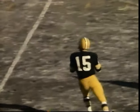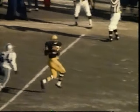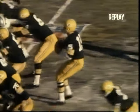Starr takes the snap from center. He's back to throw on first down. Fires one. It's complete to Travis Williams at the 47-yard line, and he's dropped immediately by Chuck Howley.